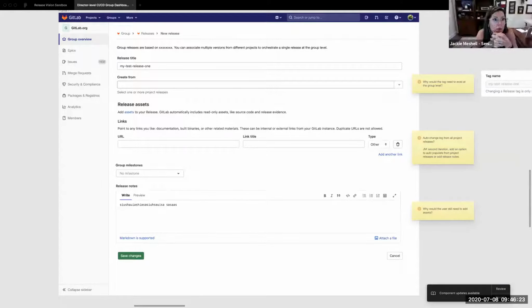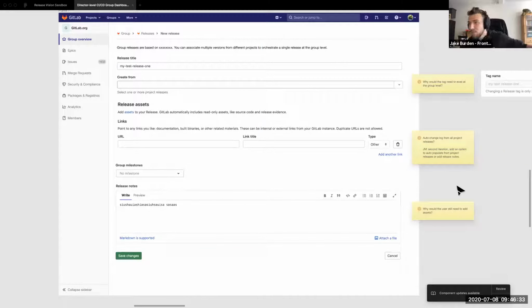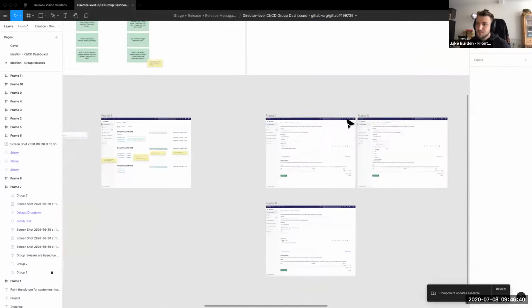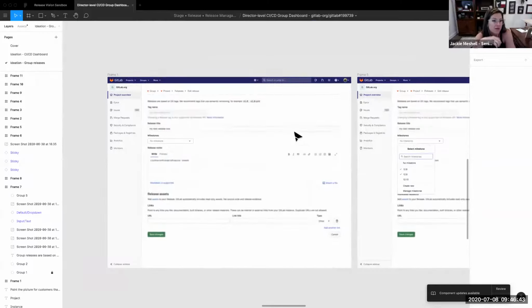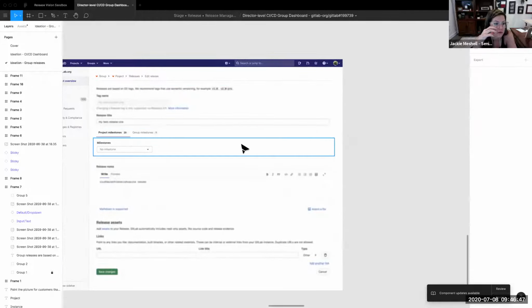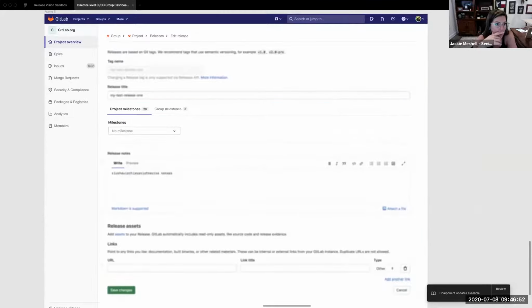So if for this first issue of supporting release, just a project release association to a group milestone, do we have separate prototypes for that, Hyana? Because that will be the first increment, I think, to accomplishing this truly group experience. Yeah, so this is what we'd be implementing in that first issue, Jake, that I currently have scheduled for 13.3.